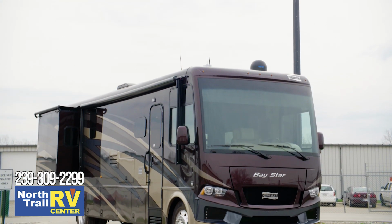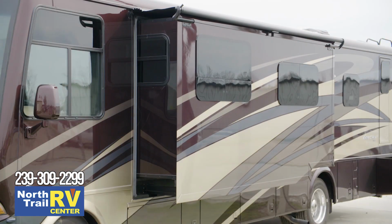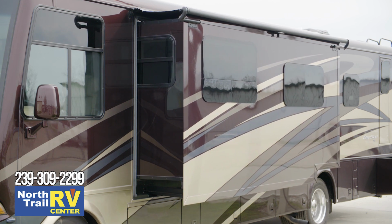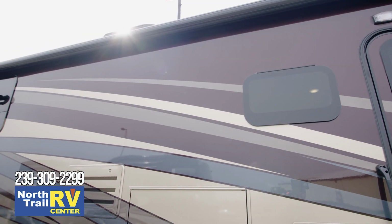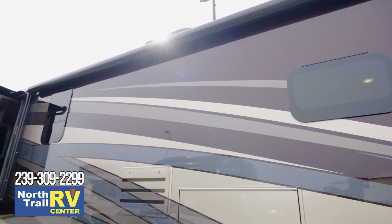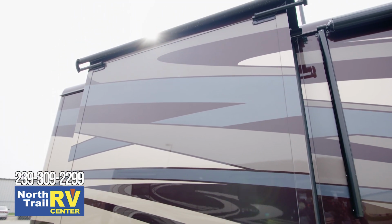The 2020 Bay Star is available in 11 unique floor plans, ranging from 30 to 36 feet in length. This floor plan, 3609, measures 36 feet 11 inches in length and includes 2 power slide-outs. Complete the look of your Bay Star with your choice of 3 full-paint masterpiece finishes, including one that's new for 2020. These industry-exclusive graphics are made possible by BASF and Industrial Finishes.